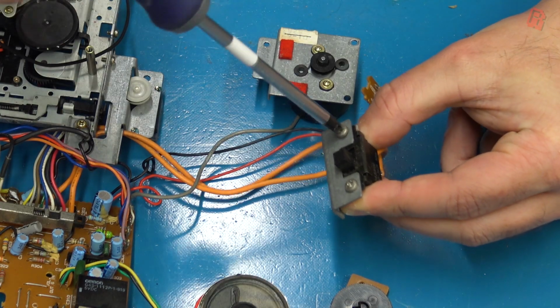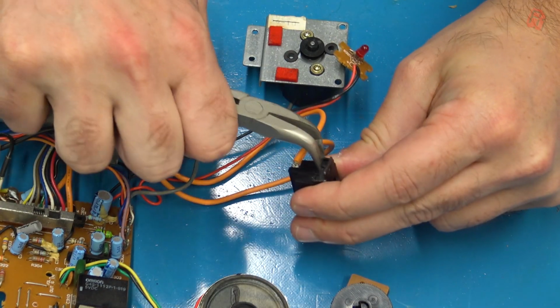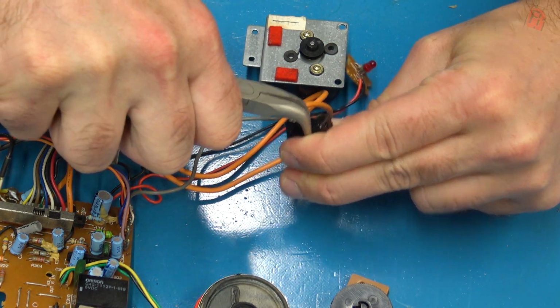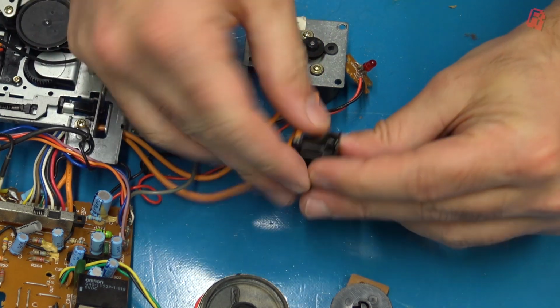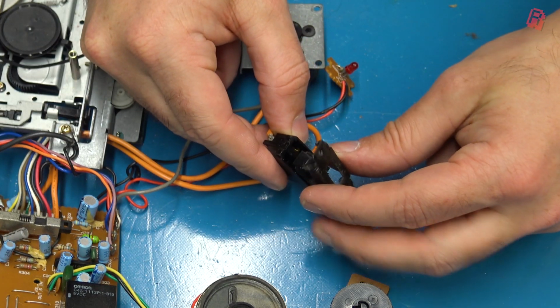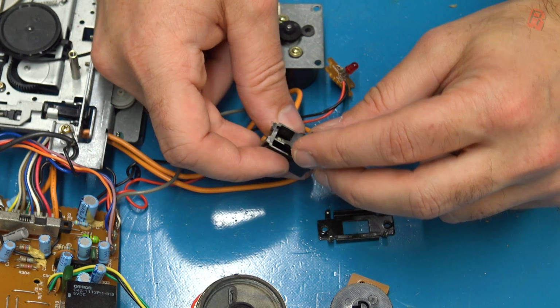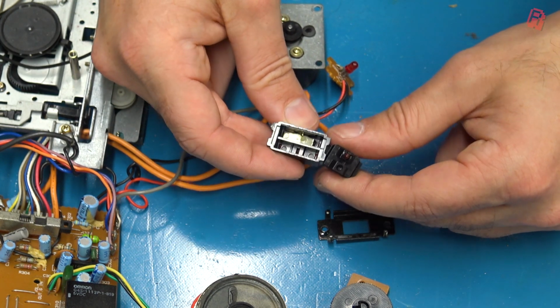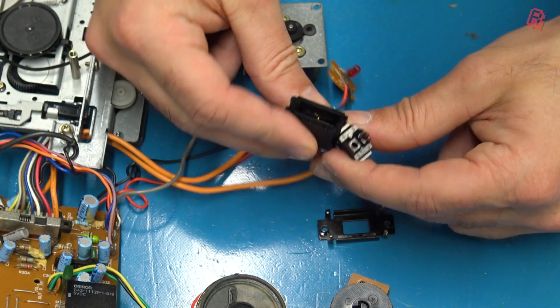We just unscrew the mount and then carefully bend the arms which grip the outer casing onto the assembly, and then we pry that open, and once inside there's just a pivoting metal plate which the plastic switch pushes down to complete the circuit. If this gets dirty then nothing happens, so we'll give it a blast with contact cleaner and a good scrub.